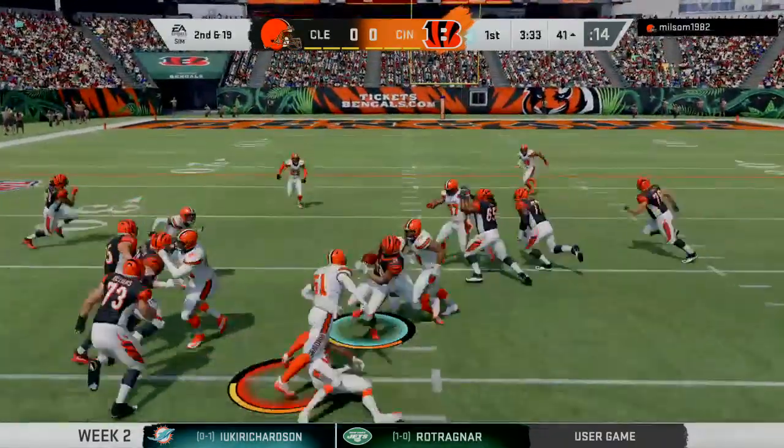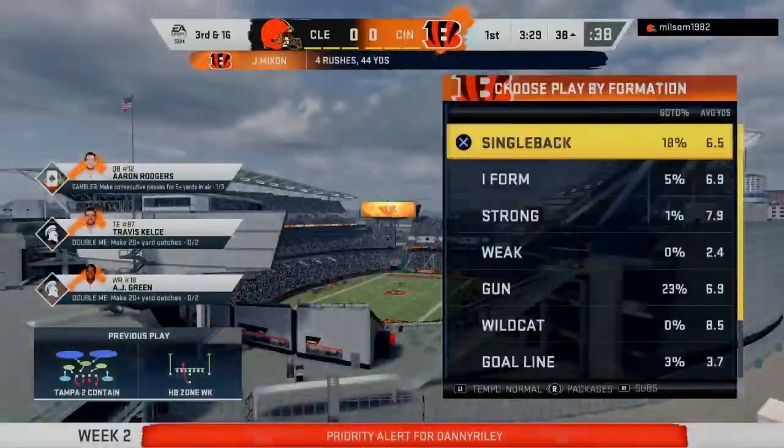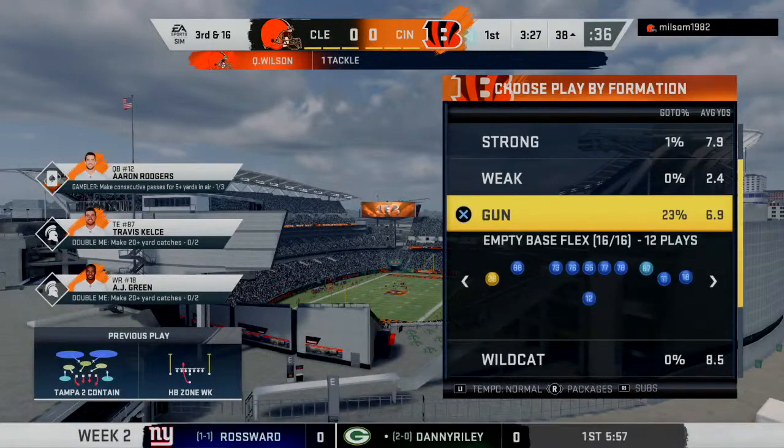Now Joe Mixon. He'll get 3, but it leaves him with a big hole here on third and very long.